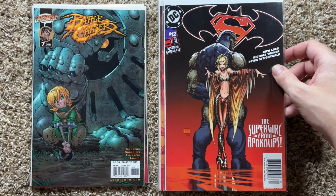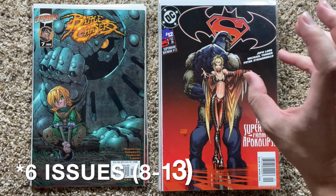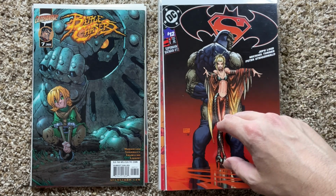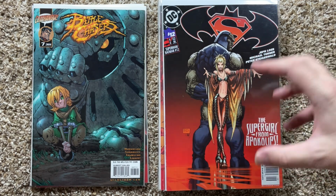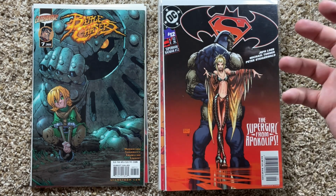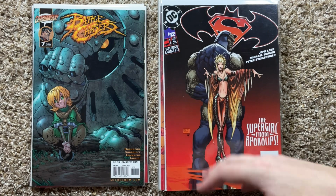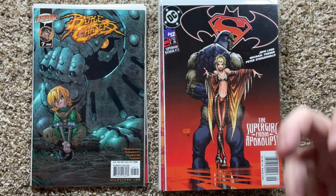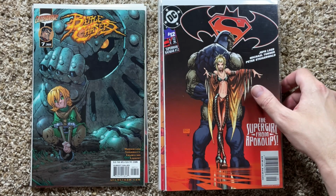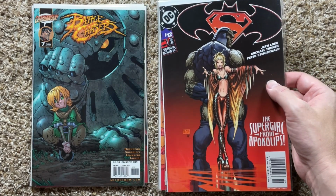Issue 12 of Superman Batman, the second to last issue of the 5 or 6 issue run that Michael Turner and Jeph Loeb did on the series, with the return of Supergirl. The reason I set this one aside is just the quiet, evil menace of Darkseid with his back to the viewer, with arms crossed behind, the impending doom that this is exuding is just great. Fantastic Michael Turner artwork as always. Just love it. Loved his run on Superman Batman.